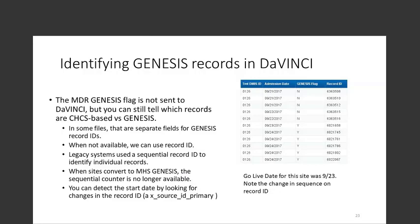Identifying MHS GENESIS records, what's a CHCS record and what's a GENESIS record in DaVinci is not exactly as straightforward as I would like it to be. But what I'm showing you is not rocket science. The record ID, there's a field, it's the AX_source_ID_primary. If you look at the bottom bullet, that's the name of the field. That field contains what we call the record identifier for each record. And it's a sequential number that goes up one.